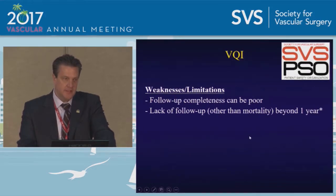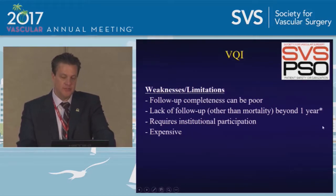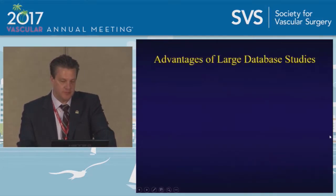The weakness is that one-year follow-up is not very well filled in at this point, although it's improving, and it's a major project for VQI. It's lacking follow-up data after 1 year unless you can link it with Medicare, and there are some procedures that are going to go for longer follow-up now. It can be expensive, and you need institutional participation.